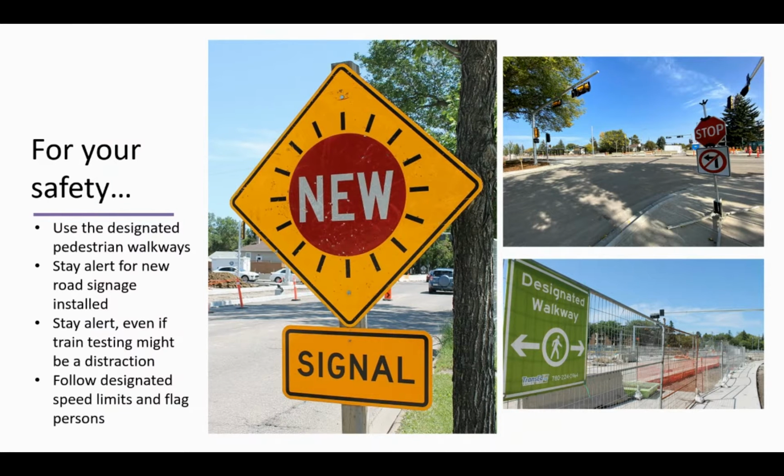We want to point out these green signs you see all along our alignment. Make sure that if you're out there as a pedestrian that you're following the designated walkways. We want to make sure that you're kept safe. We also want to make sure that you're not going into areas that are active construction sites. It's 13 kilometers long, and we are working at every meter along that 13 kilometers right now.